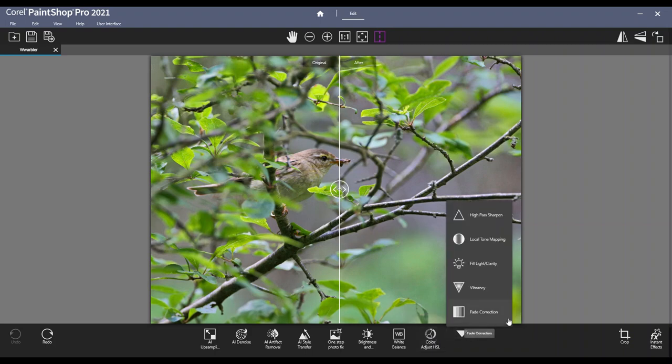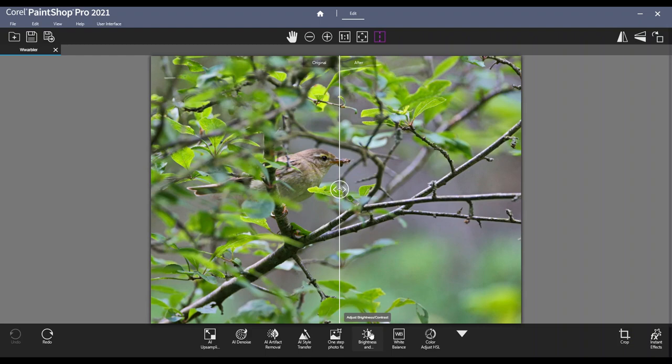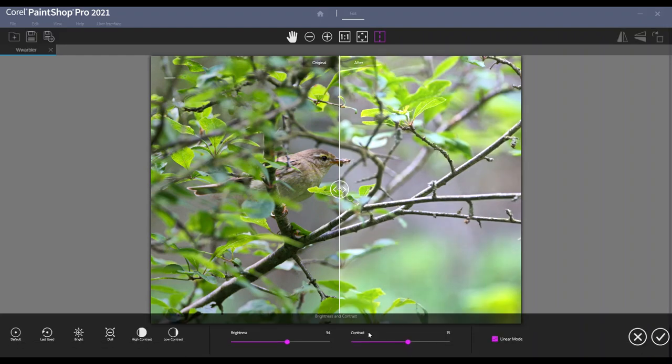And then in the more section, we've got fade correction, vibrancy, fill light and clarity, local tone mapping, and high pass sharpen. So let's say I wanted to change my brightness and contrast. As you can see on here, it has registered what I last used and it will stick to those. The right hand side shows you what the after process looks like and the original is next to it on the left.